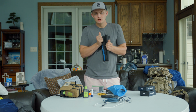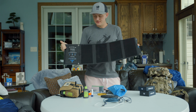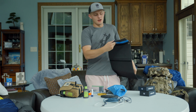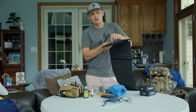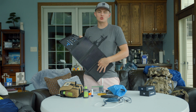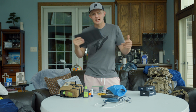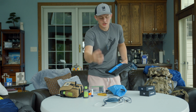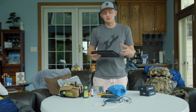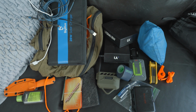So simply open it up, pull it out, and I've got a solar panel that I can take with me in the backcountry. In here it has 3 banks, so I can put up to 3 things on charge at the same time. So this will help me charge my camera, charge my battery pack, charge my phone, and this just gives me solar power options. So this just keeps me out in the backcountry just a little bit longer.